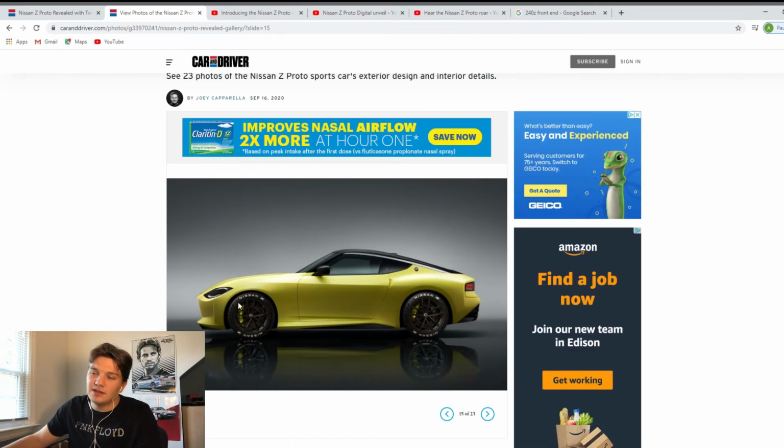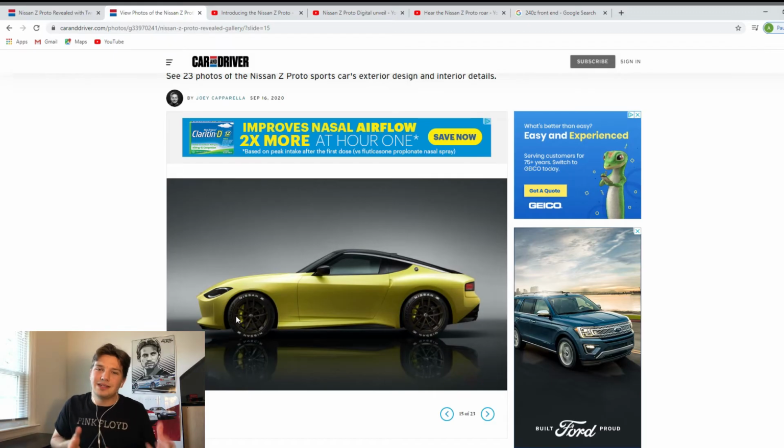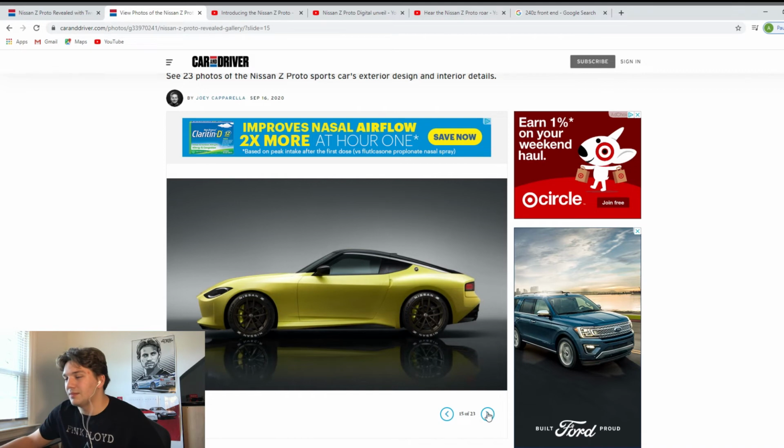One thing that I did find kind of hilarious and kind of stupid is how they have the Nissan Z lettering painted on the tires. I just don't really like tire lettering or painting on tires. That's again my opinion though.